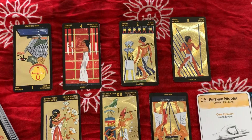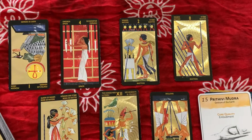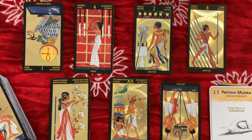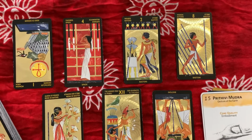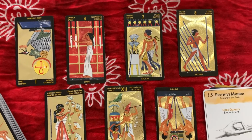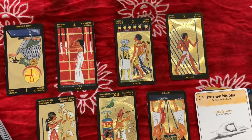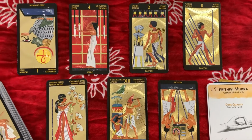You guys tend to be very flighty, and I've said this before. You're a mutable sign. You like to be on the go. You can't really be on the go right now. It's very frustrating, I know that, but right now you're a little bit out of luck.